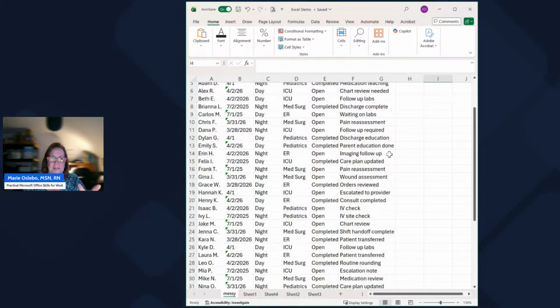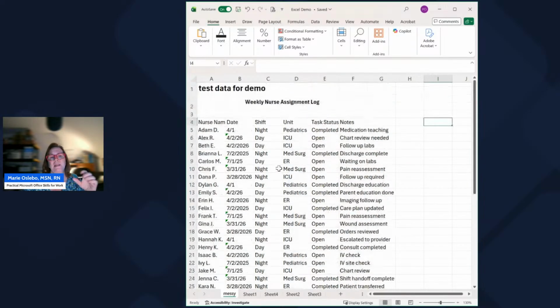All right, so here we have just some test data. I've said this over and over. These are fake names. These are fake dates. This is all fake information. Okay. And what you'll notice here is it really doesn't look that great, right? Dates are kind of all over the place. And this is something that would quite honestly annoy me.